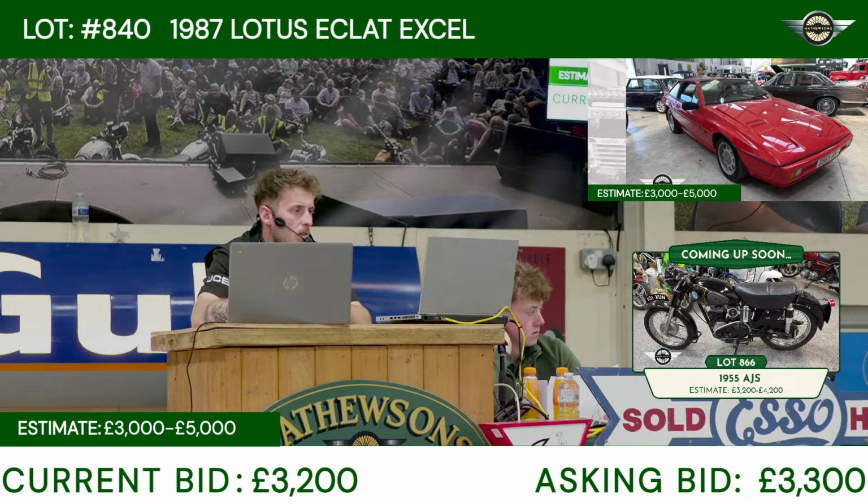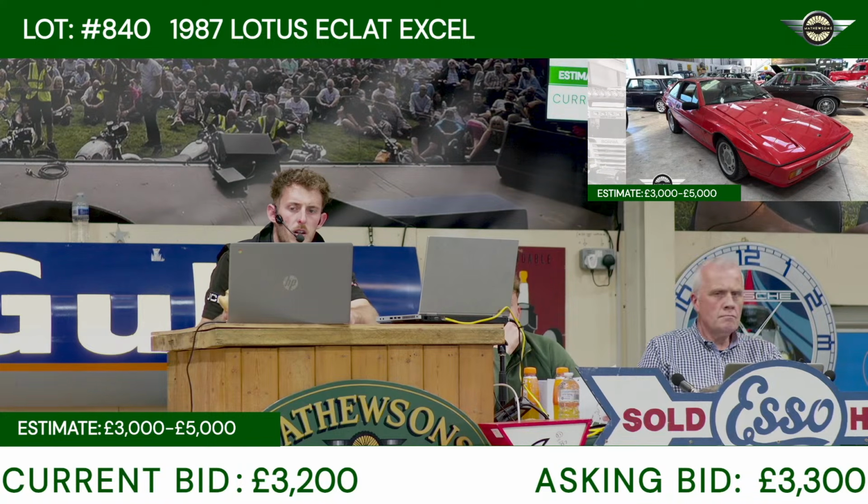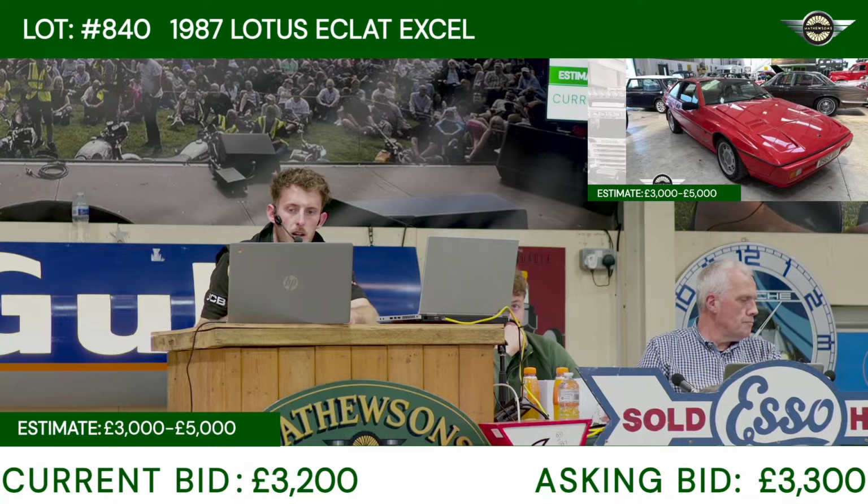3,100. Oh, it's a lot of car. What's the crack with this? 3,200, £3,200 and in Cumbria at 3,200. At 3,200. It'll make a car, that. At 3,200 bid then, are we all done? At £3,200 then, I can put it on sale. It's sold. I've got a really sensible reserve here, guys.